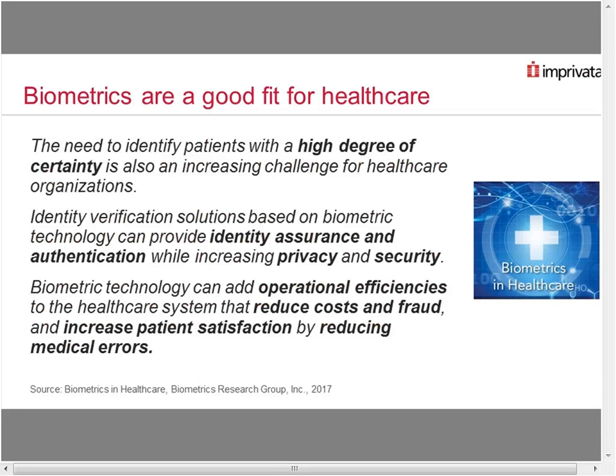So one way to address the challenge of misidentification is using biometrics. And I recently came across a report on biometrics in healthcare that I felt really summarized why there's such a good fit between biometrics and healthcare. It starts with the need to identify patients with a high degree of certainty. You would want to say even 100% that we know who this patient is in front of us. And that is increasingly challenging for healthcare organizations as they grow bigger, their patient databases grow bigger, et cetera.